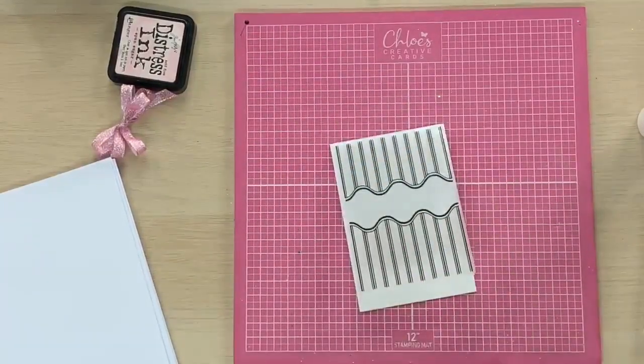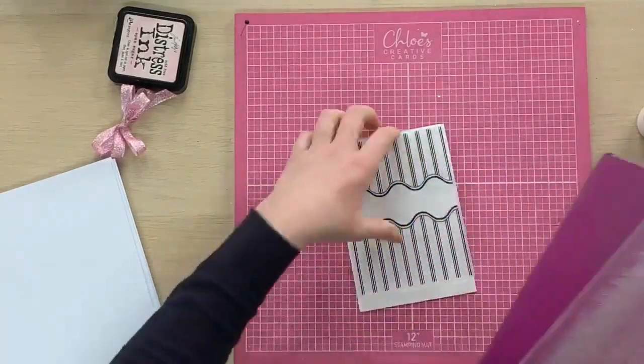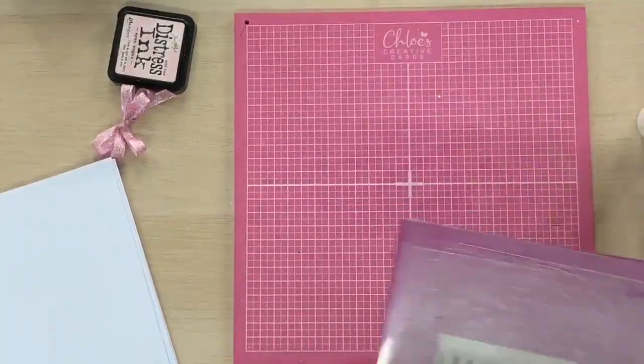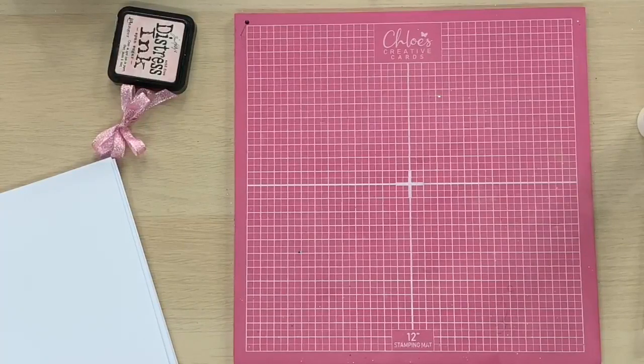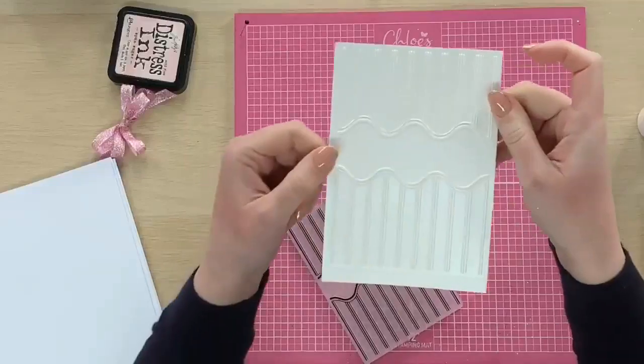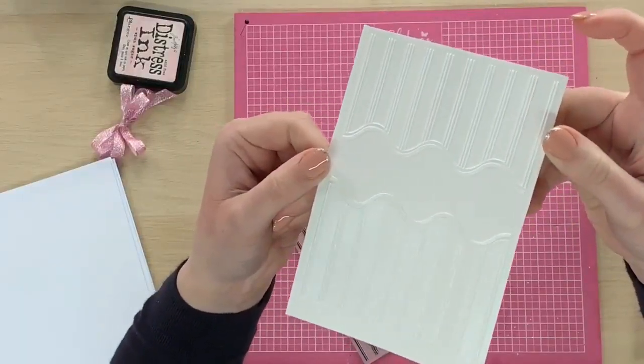And run that through our die cutting machine. So I'm using my Gemini, so it's just my 2 clear plates that I'm going to use to run this one through. So I'm going to pop those together and run that through my machine. Helps if you have your machine turned on, doesn't it? There we go. So that's just running through the Gemini that I've got next to me. And then I'm going to grab that at the other side. And then you can see when you take that out of the folder, the lovely 3D embossing that you've got. So if I hold that up, you can see how pretty that then looks.